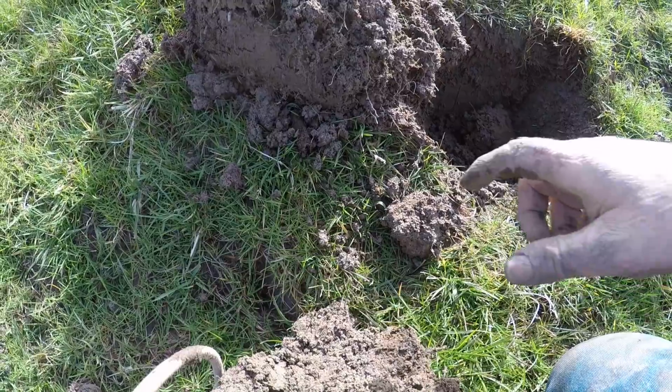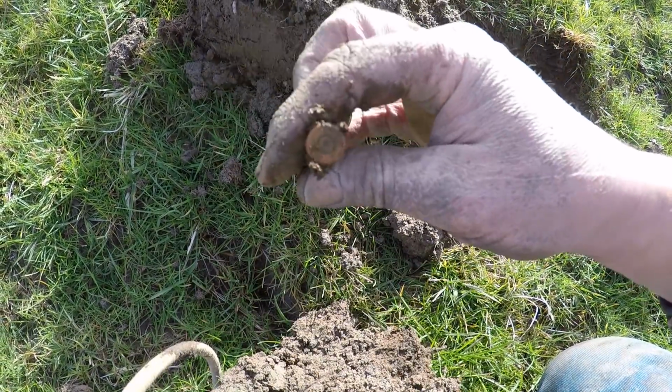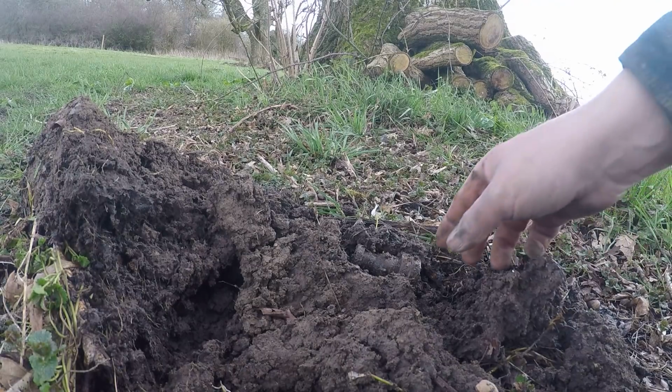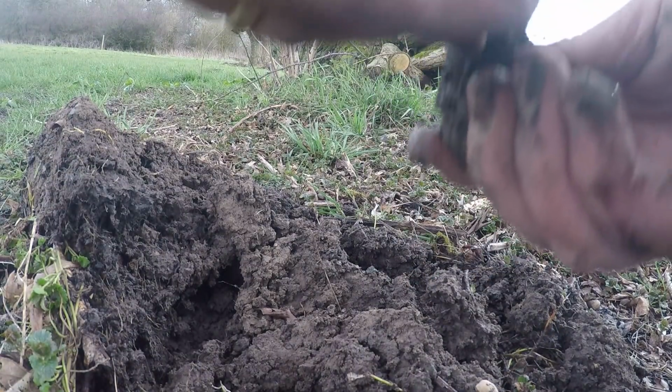Right, just dug out a clod and just fell from it. There you go, an old 303. It's been struck. Marvellous. Right, just dug this out. It's just popped out as I put the spade in. Don't know what that is.